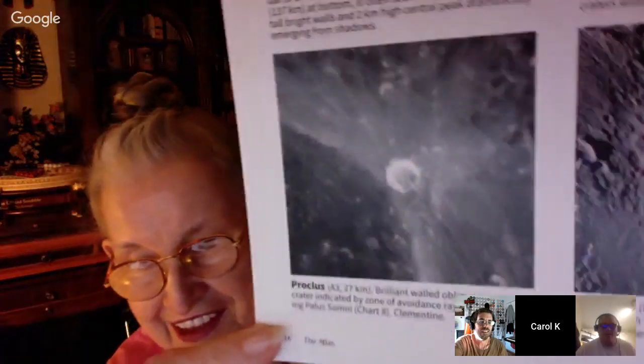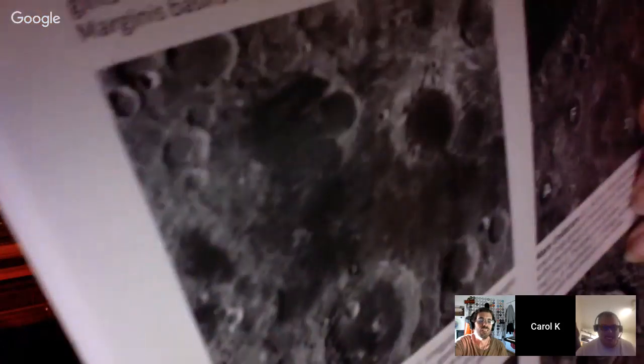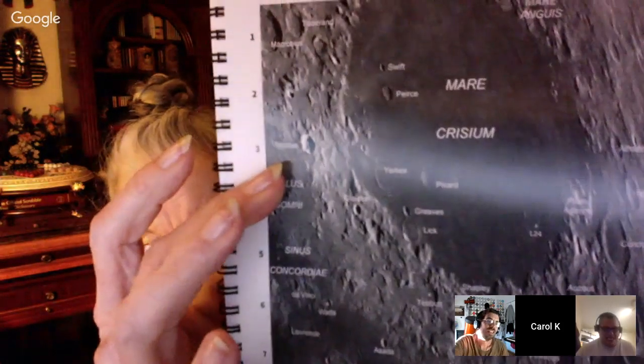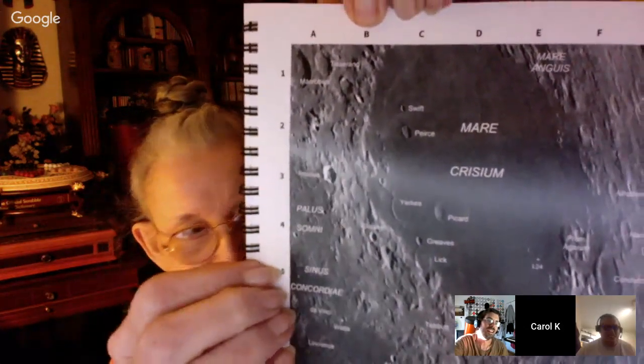Proclus is okay, like here. And where it actually ends up being relative to Marcrisium. If I'm pronouncing this stuff wrong, please correct me. It's right near that big Marcrisium. Okay, little crater. Yeah, and I did see that. And wait a minute, there's more.